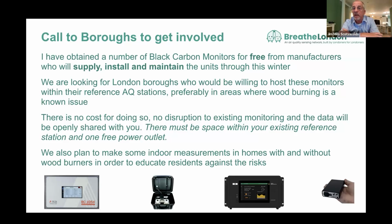And we would like you to try and help identify any areas within your borough where you believe wood burning is a problem, and where you have space within your existing monitoring station to house one of these monitors. They're standard 19-inch rack type monitors. They need one power supply socket. That's really all we need to house one of these things.